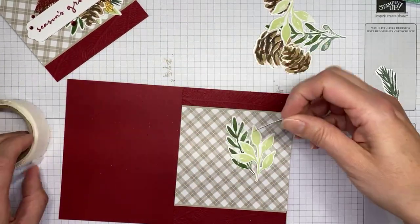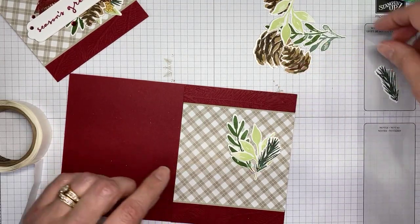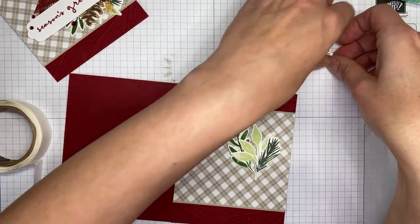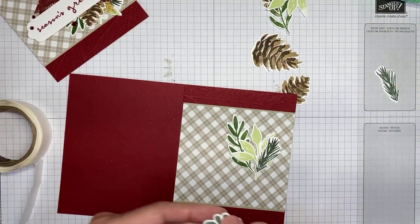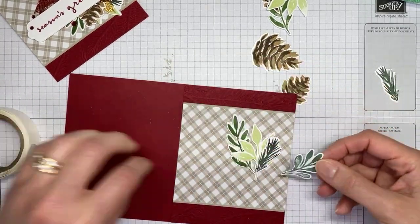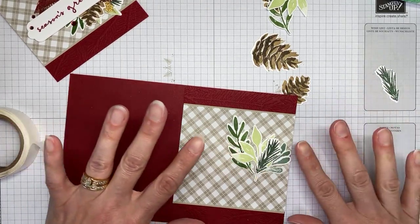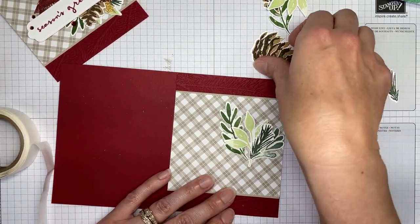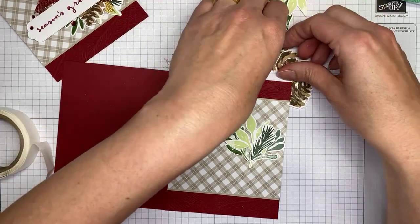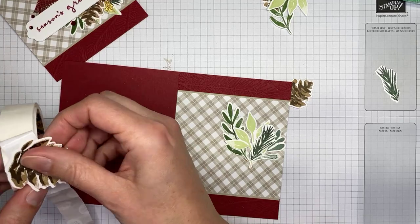So again, I'm just using little glue dots, pressing them to the back of the die cuts. And one more little die cut here. Oop, my soft succulent one that I messed up on and stamped in soft seafoam the first time. Just going to tuck that one right underneath here and try to make sure that everything stays on the card front. That's the number one thing, because it does get a little challenging to get them into an envelope if you have things hanging off the sides. And yep, I've done that before too.